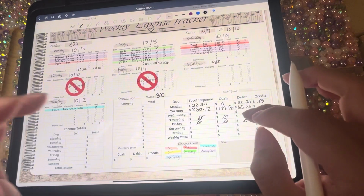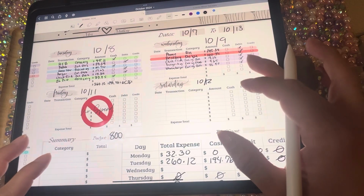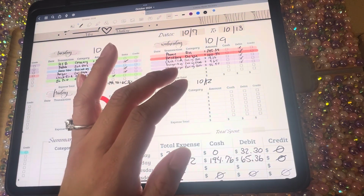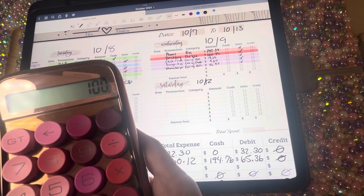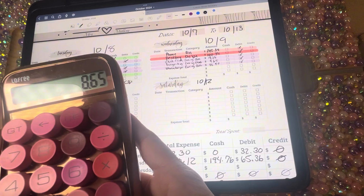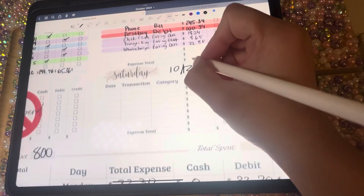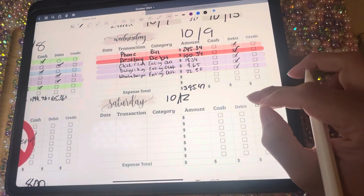Anyways, guys. So let me add up Wednesday, of course. And Wednesday was all debit cards, so that helps. Okay, hold on. Let me do this with you guys. 245.34 add 100.34 plus 18.34. Plus 8.65 plus 22.80. Okay, 395.47. They all went to debit.